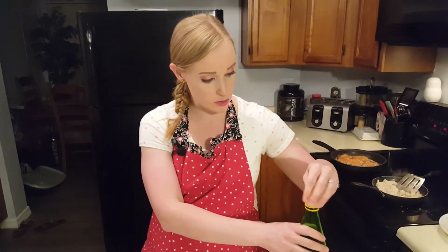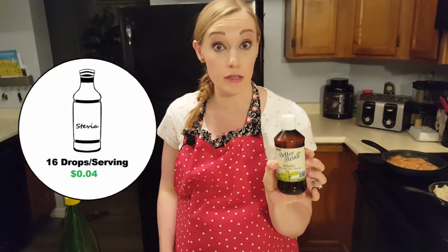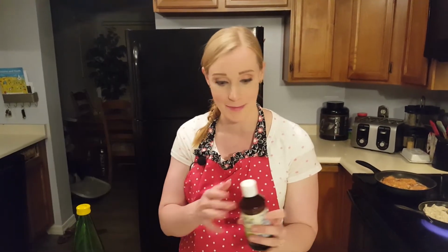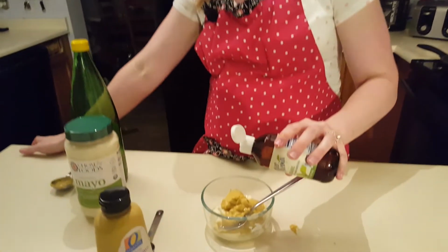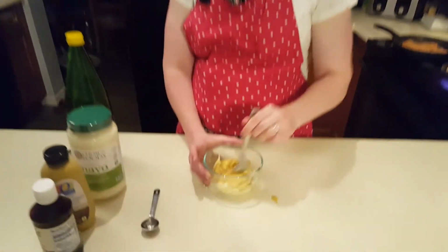And then to add that sweetness, to get that honey mustard taste, we're doing about 30 drops of liquid stevia, and that's because this is 2 servings. In 1 serving, it would not be that much. So we're doing about 30 drops here. Okay, so we'll go ahead and mix that together.